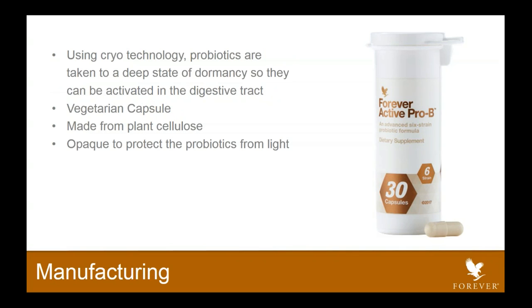To do this, we actually have a really unique manufacturing process that uses cryotechnology. Now, you'll hear a lot of companies that have probiotics that they put in what they call a freeze-dried state, which is an ability for them to come back awake and then activate. We've learned that that potential process could harm some of the bacteria. And so this way that we do it, this cryotechnology, we actually put a lovely protection around the strains before we take them to a deep state of sleep and dormancy. And then once they get into the digestive tract and start interacting with the other good bacteria, and also recognize the bad bacteria, they're activated, they wake up, and that's when they begin to proliferate and reproduce in the digestive tract.